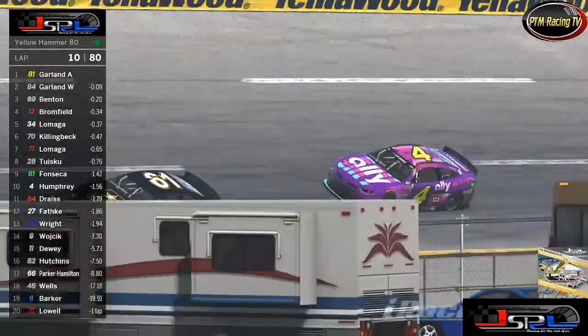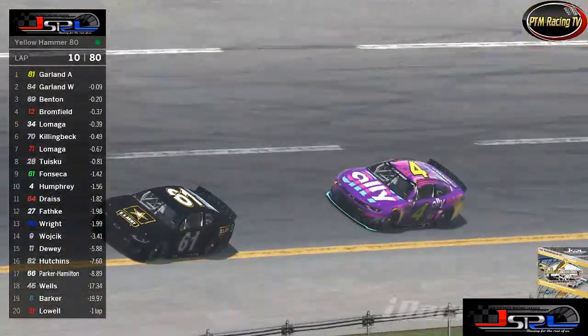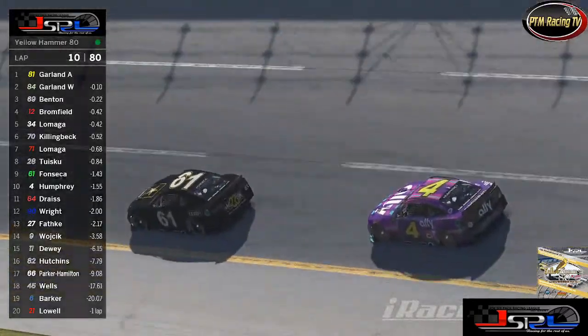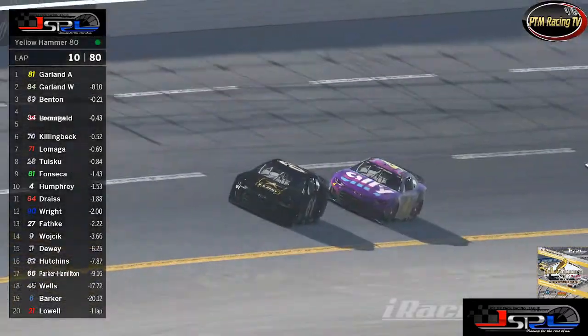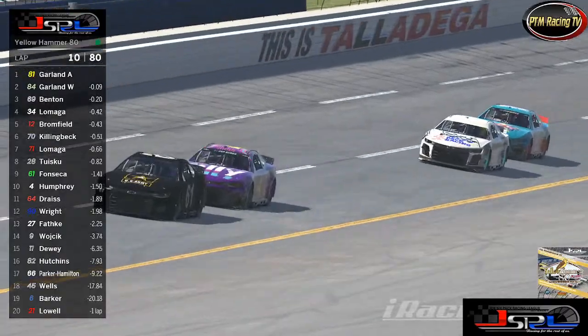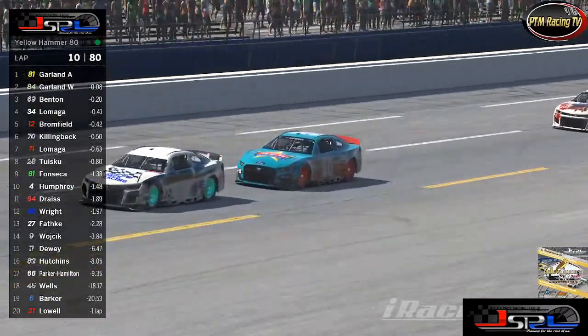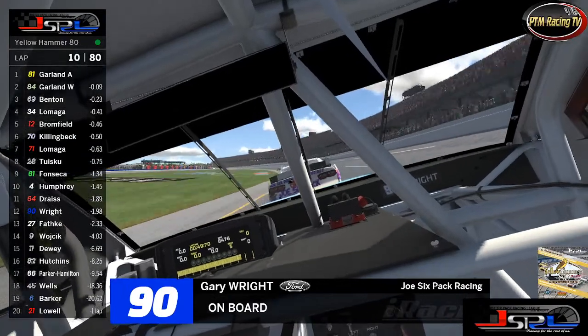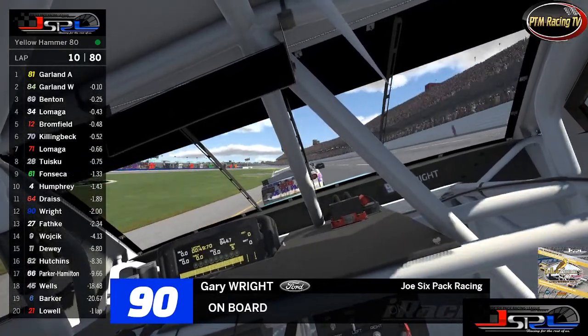But it looks like Keith Fonseca and old John Humphrey down here, the Ally number 4, trying to make it work a little bit here, build up some speed on the inside lane. Looks like he got a little bit of a charge coming up from Greg Drayson and Gary Wright. Now more camera here with Gary Wright as he tries to push Drayson right up there with him.